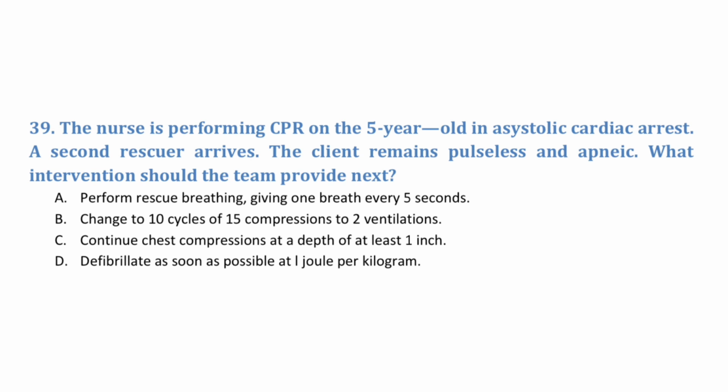The nurse is performing CPR on the 5-year-old in asystolic cardiac arrest. A second rescuer arrives. The client remains pulseless and apneic. What intervention should the team provide next?